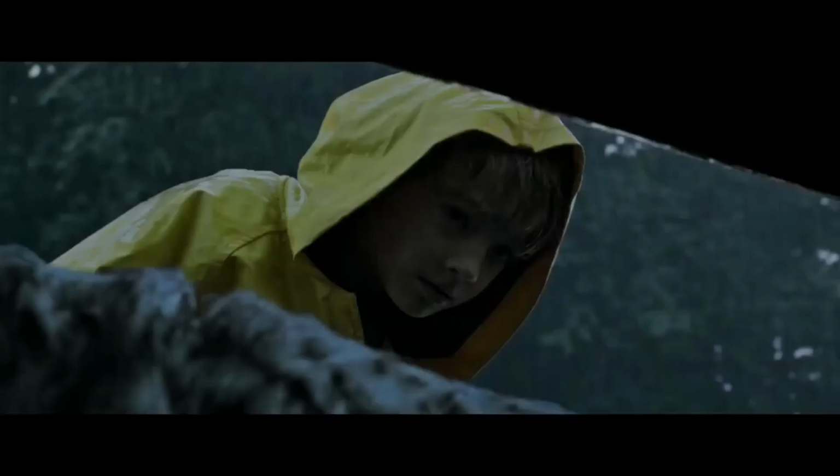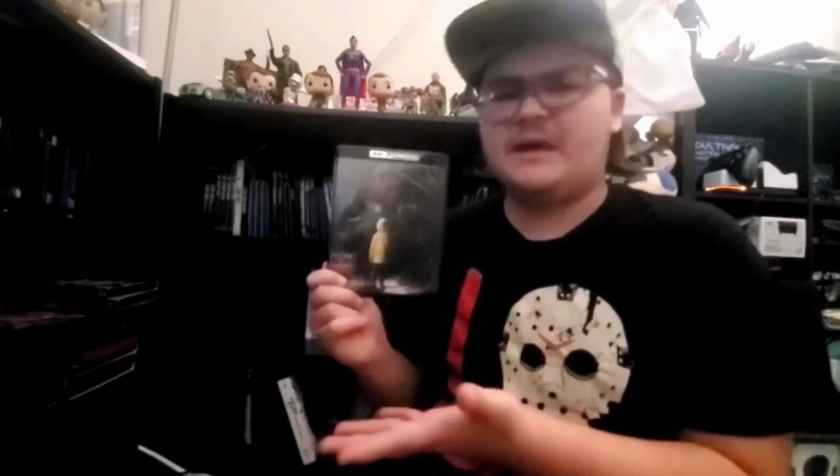It looks alright. Nothing too spectacular. Again, this is a new movie on 4K, so it's probably not going to look as good. So, I don't really recommend picking this up. Just go for the Blu-ray. It probably would be better anyway. But yeah, nothing much to say about it.